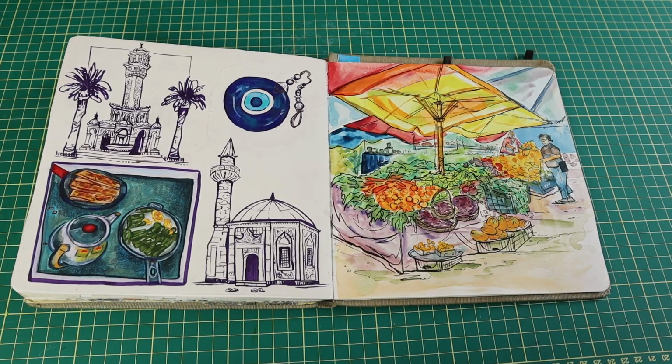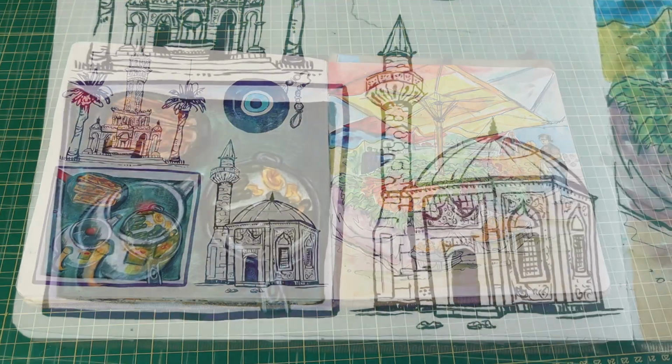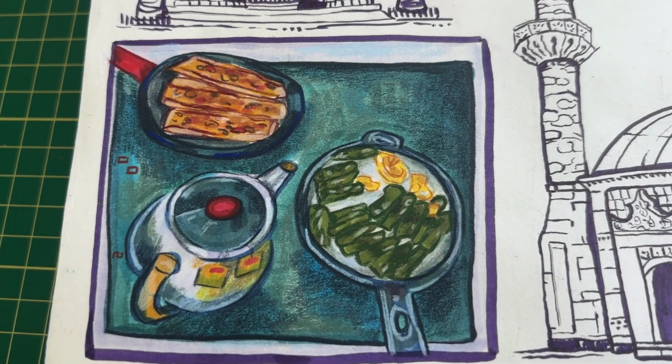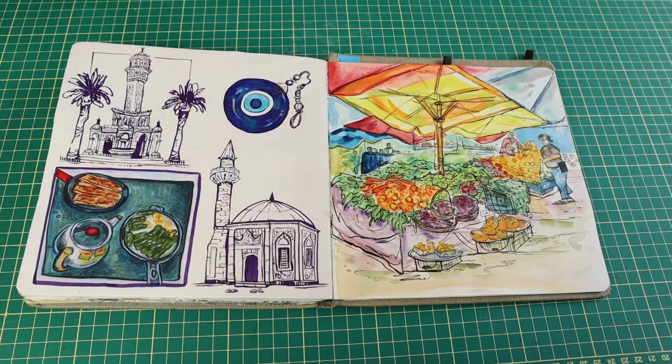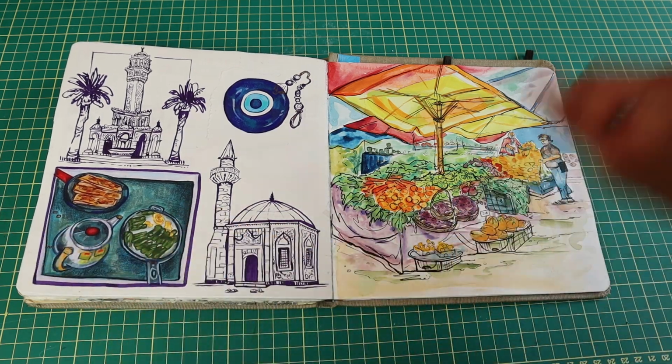Next page is a spread of some of the architecture and the buildings that we saw, and then the food that we ate as well. I have the names for everything in my sketchbook at the end, but I again don't remember off the top of my head what we were eating, but it was her mom's favorite dish, so I definitely wanted to add that in. We drank a lot of tea, of course.